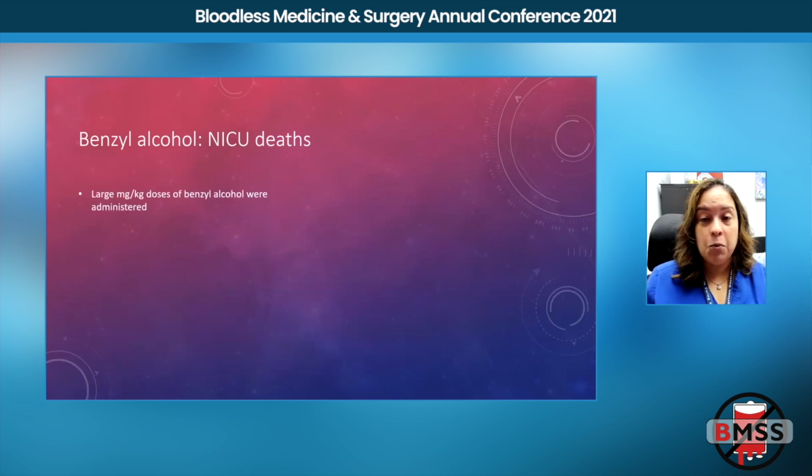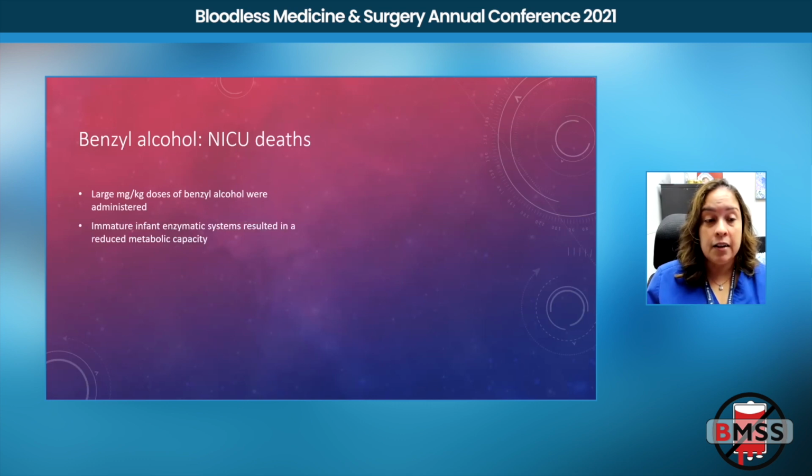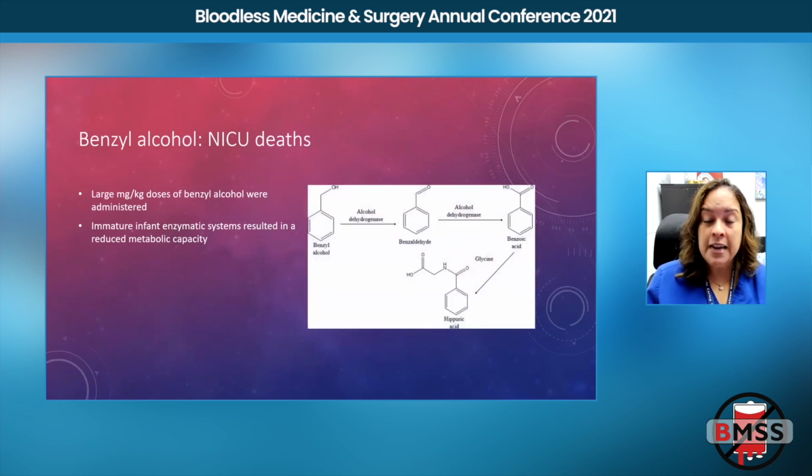All right, so why did these deaths happen? Well, first of all, these infants were very, very small birth weight, as you recall, and they were getting really, really big doses in a milligram per kilogram analysis of benzyl alcohol. There's also a thought that maybe these infants had immature enzymatic systems that resulted in a decreased capacity for them to metabolize benzyl alcohol. This is the metabolism of benzyl alcohol in the human body.